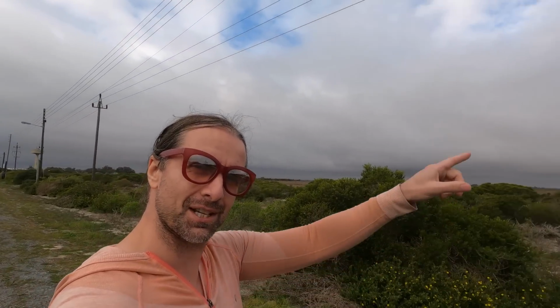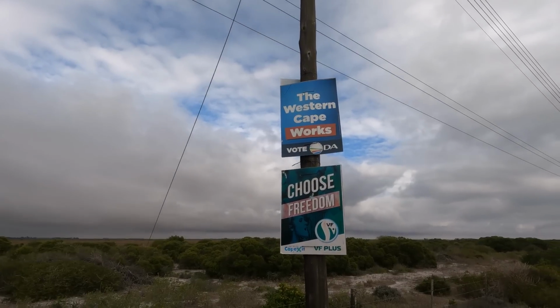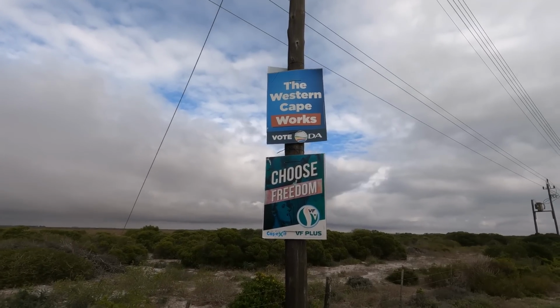And of course it was the election in South Africa recently, and check this out. They still have some placards here against the telephone poles. The Western Cape works, or choose freedom.